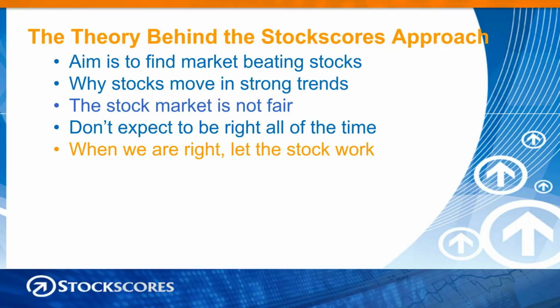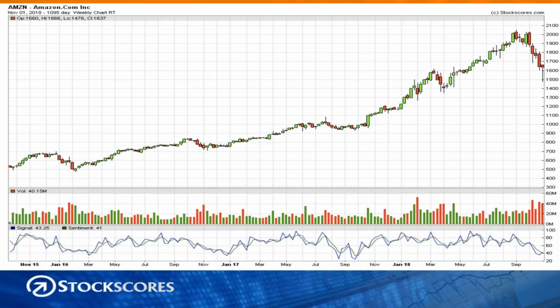What that means is that I will never get out at the tops. I will wait for it to weaken a little bit before I get out. But it also means I'll enjoy most of the trend because I'm willing to stick with the trend as long as it is working. And so if we look at one of the top performing large cap stocks of the last decade, Amazon, this is a 3-year chart of Amazon. And let's look at the more recent run in Amazon from about a year ago.